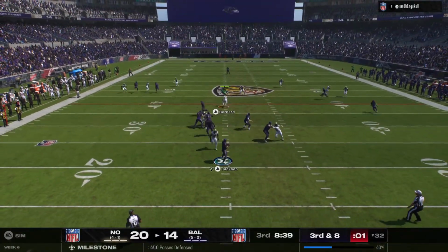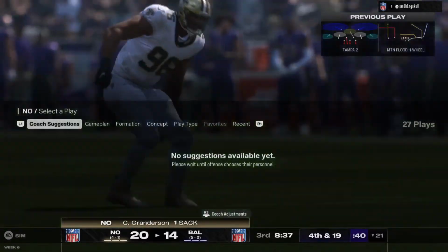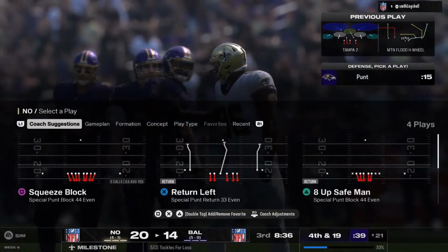Here's Jackson. And this drive is over before it can start. He's swallowed up to force fourth down.